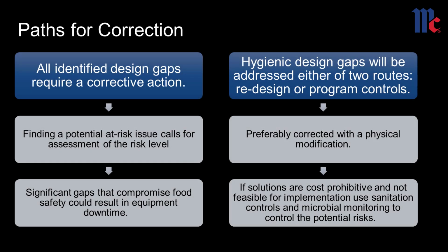So we know we have risk, and now we know exactly what those risks are, and we've got decisions to make. We've got 2 paths that we can take. Since we have the gap, we're going to do something. We have to decide immediately, is it critical? Do we need to shut down and fix it? Or is it something we can decide on? And so you have really 2 options. Redesign, which is what we really want, or redesign your program, your sanitation program, your maintenance program. Now, this is risky, but it's an option. And it's definitely better than taking no action.